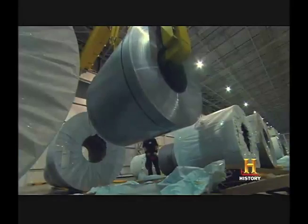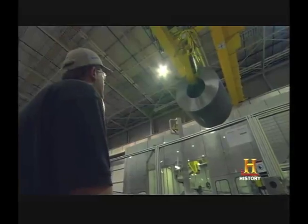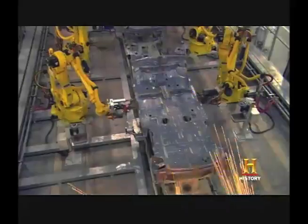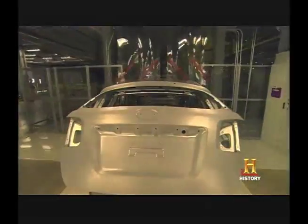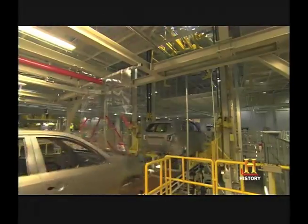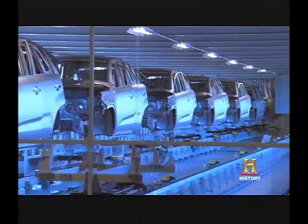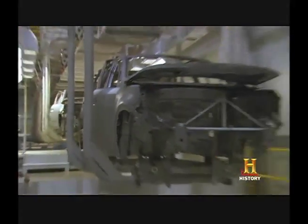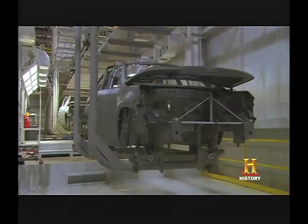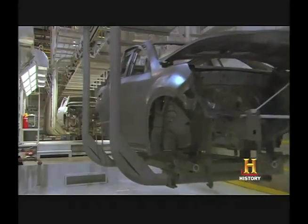Back at Kia Motors, it's been just 2.5 hours, and these 20-ton coils of steel are close to becoming new sets of wheels. But there's still some traveling to do, and the most precarious pit stop is just ahead. The paint shop. Each new car will spend about 1/3 of its early life in paint. The whole process from this point is a little over 8 hours.